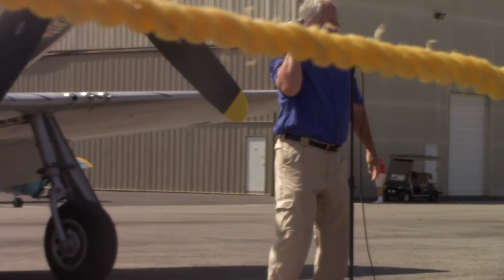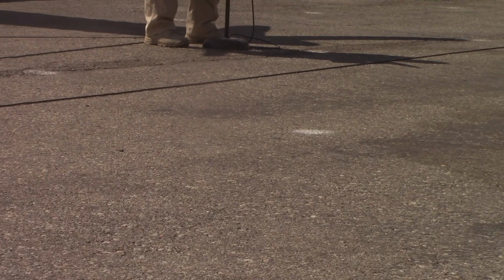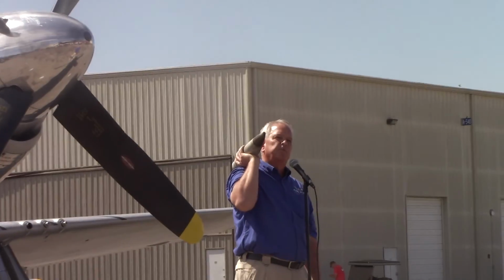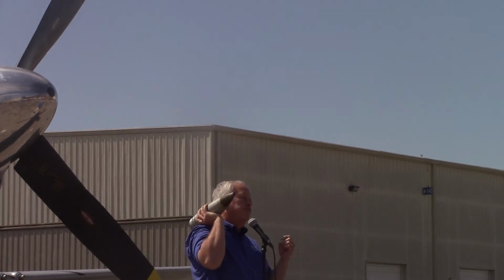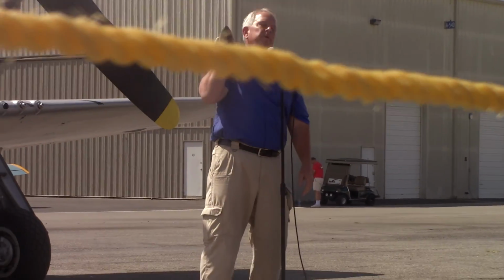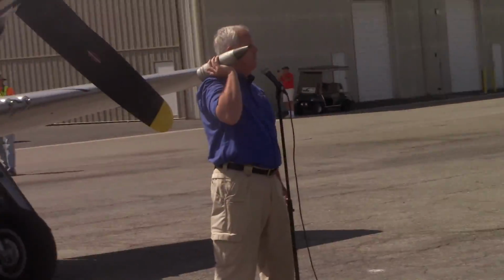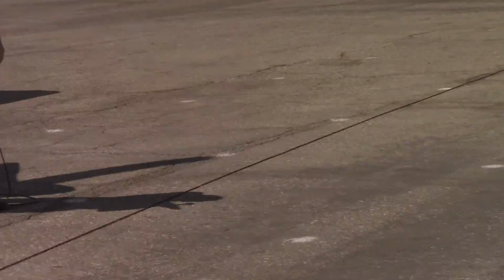This shell in front of me, this is a German 88 shell. It would be fired from the ground at a set altitude and explode, and all the fragments would twist and turn and, over the speed of sound, go ripping through the side of that aircraft. The skin of the aircraft isn't much thicker than a soda can. So you can imagine there's very little armor plating on board. So you can imagine the dangers.